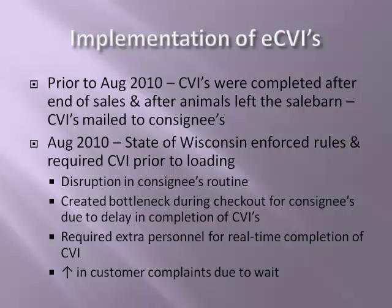In August 2010, our world kind of got turned upside down. The State of Wisconsin came in. The rules have always been in place that cattle moving across state lines needed a health paper accompanying the shipment, and they decided that they were going to enforce the rules.